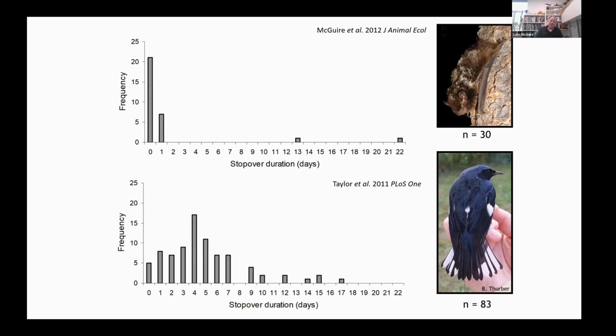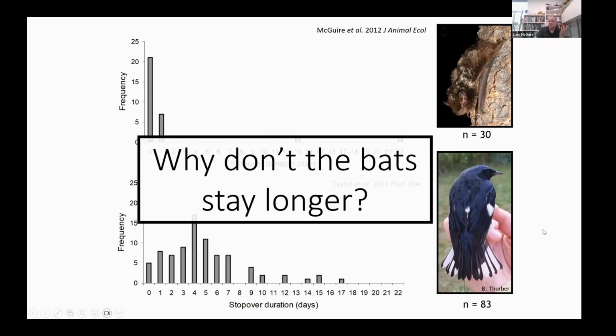And with these black-throated blue warblers, you see something that looks much more typical of what we'd expect of a migrating bird, where they arrive at these stopover sites and they're there for the better part of a week, sometimes even longer. So there's real contrast in the stopover behavior of these two groups, which of course leads to the question, why don't the bats stay longer? What's different here?